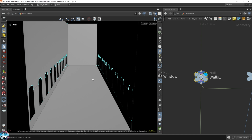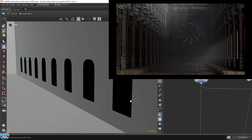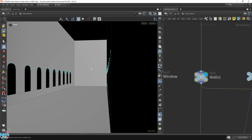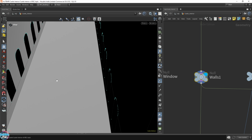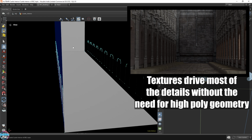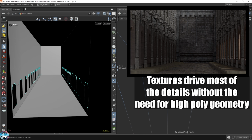Take out the grid. Okay, other than the holes that you see that I've punched in here and that halo lighting, the fancy halo lighting with volumetrics and the fog box, so that's why the windows are here. But other than that, you can see that the ground, it's just one piece of grid. It's just one plane. And the walls are really flat. Like there's barely any topology on the walls other than the windows.